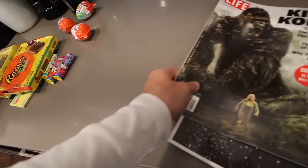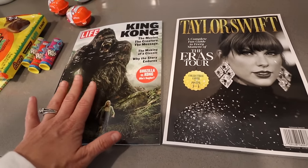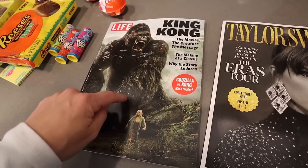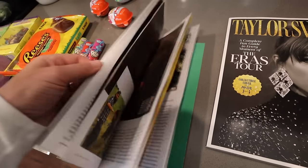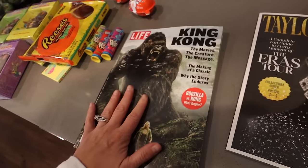And then I need to find a book or a magazine for Brayden, but this was super random too. I was just in the checkout and I saw both of these. Brody is obsessed with King Kong and Godzilla, and they have this Life magazine of King Kong, Godzilla. So I'm gonna put this in his Easter basket.